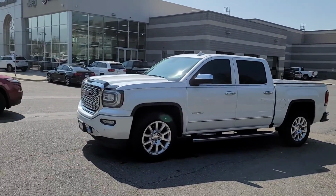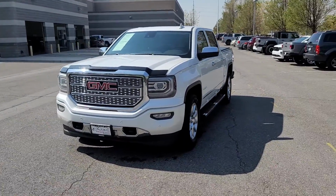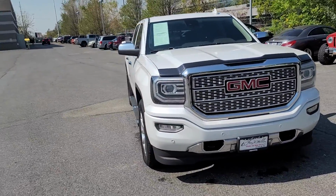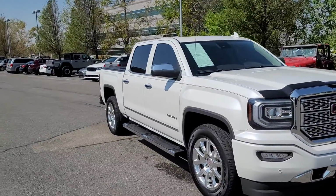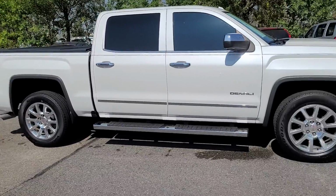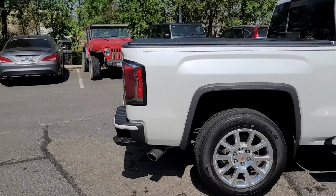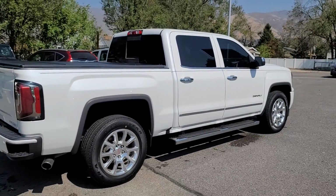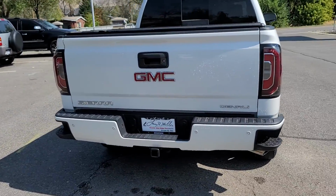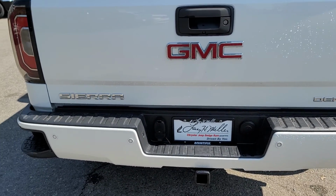2016 GMC Denali. Awesome truck. You got your side steps, sensors in the front, chrome package, factory tinted windows. You got the tonneau cover, good looking rims and tires. You got a tow package, backup camera, Denali badging, Sierra package.